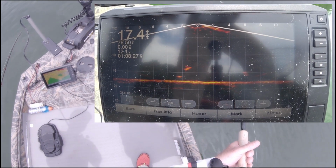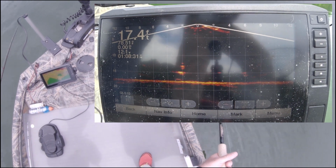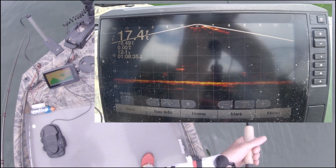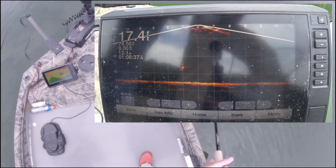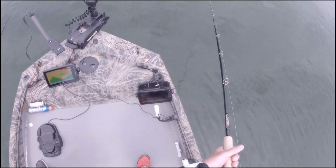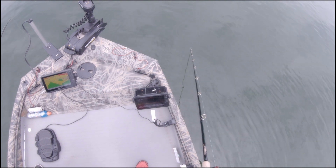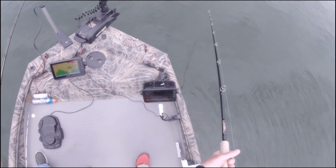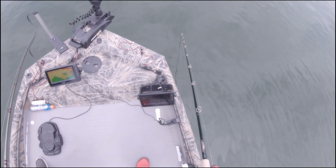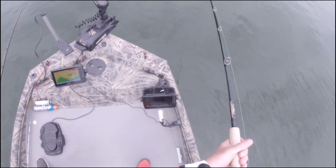Oh, dude, he was right on it. He's still there. He's checking it out. Definitely liking that tube. Don't get down on him. You'll bump him and scare him. That was cool, dude. He was right there checking it out. You got it all on video. Yes. That's awesome. They like that tube better. Yeah, I seem to.